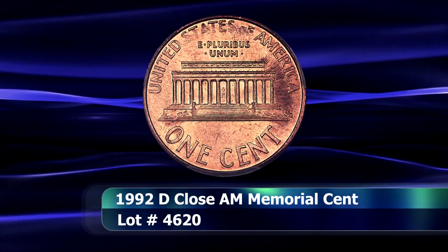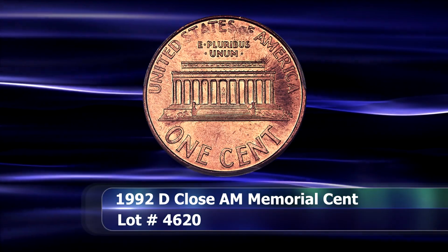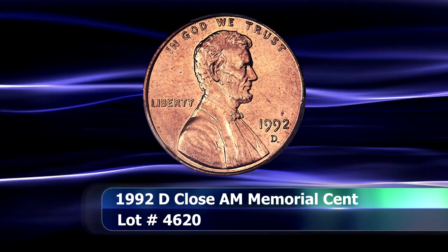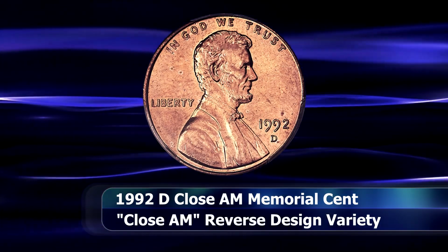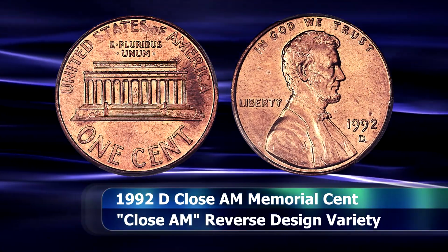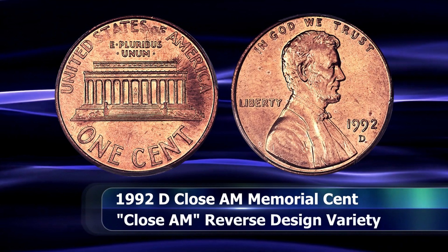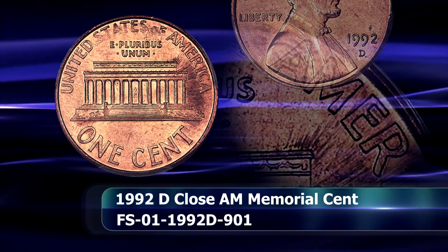Another key variety coin that stood out was this lovely example of a 1992 Close AM penny, graded by PCGS in a gold shield slab with a grade of MS65 Red. The 1992 Close AM coin is a variety that was inadvertently created when dies intended for the 1993 proof coins were mistakenly sent to Philadelphia and Denver mints and processed along with the other regular dies for that year.